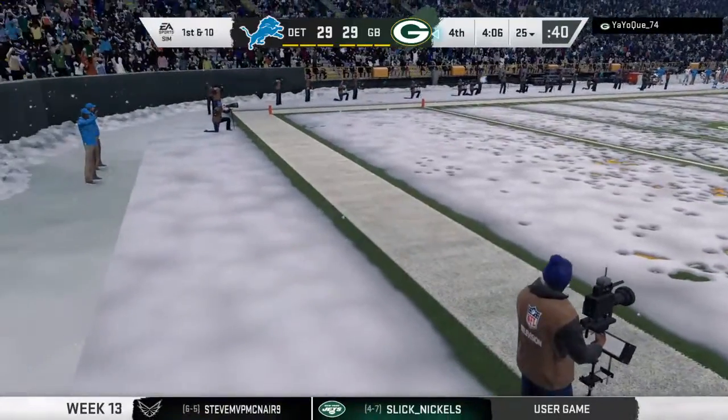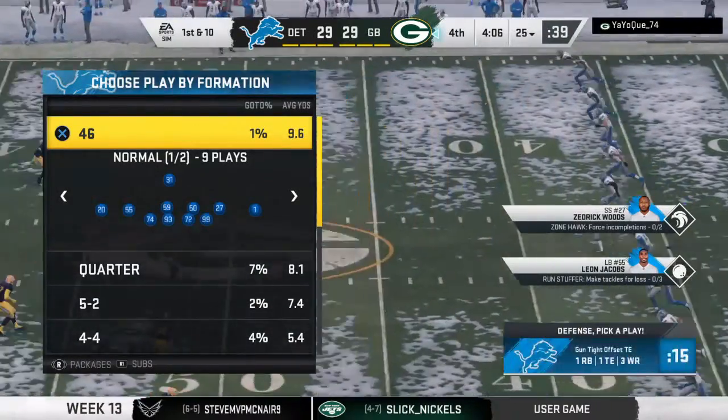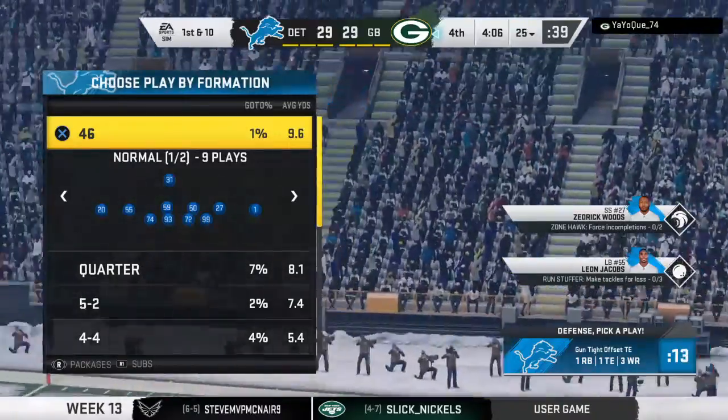I just don't know how they do it. I really don't. These cats are a different breed from you and me. That's a pressure kick, but that one was never in doubt.